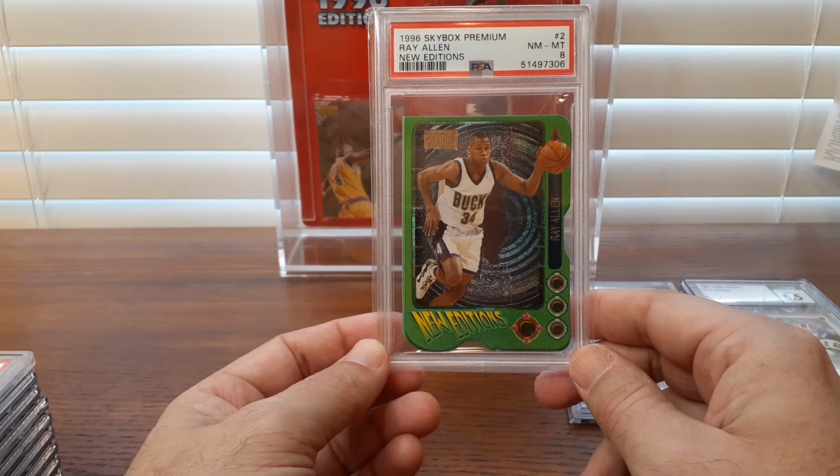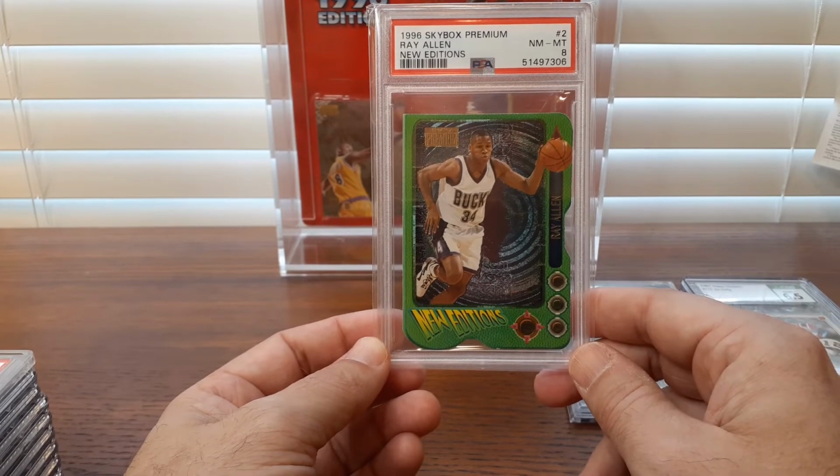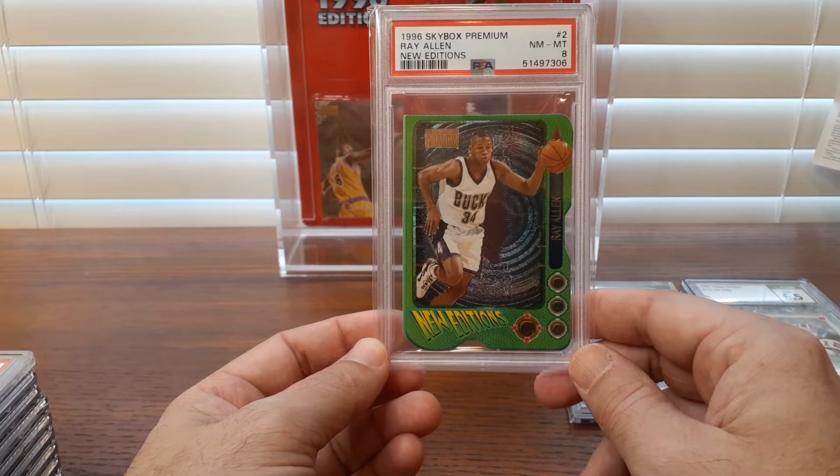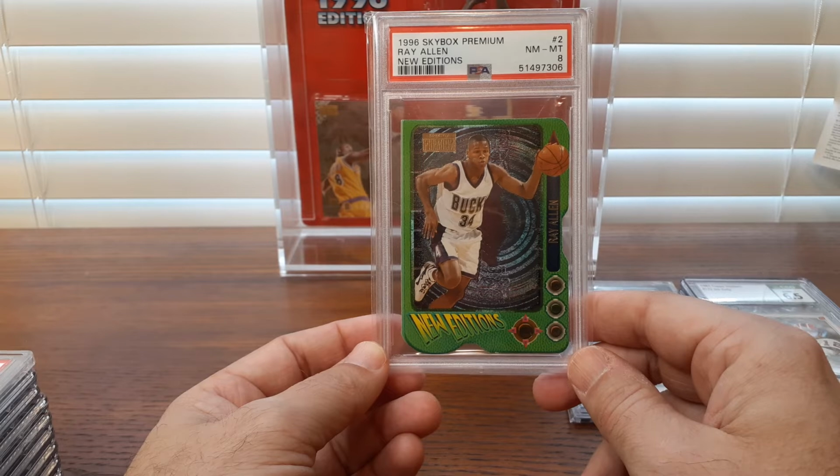So I don't know if it's a sign of things to come, if it was an anomaly, but some of this mid-90s stuff that kind of had peaked is coming back down to reality, and a great time to buy guys like Ray Allen, Steve Nash, Allen Iverson, Kobe Bryant. Those are great Hall of Famers from that '96 class, if you're looking at key rookies from an era that I think is one of my favorite to collect. So a really cool piece.